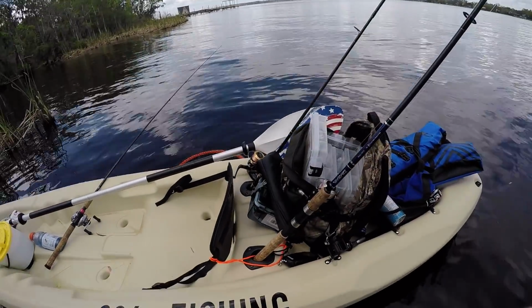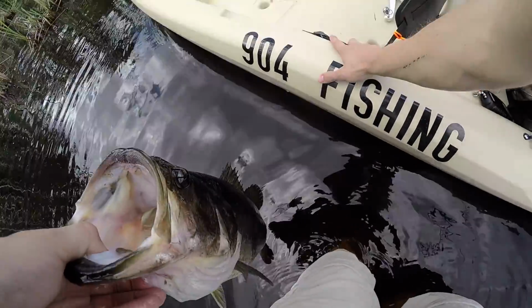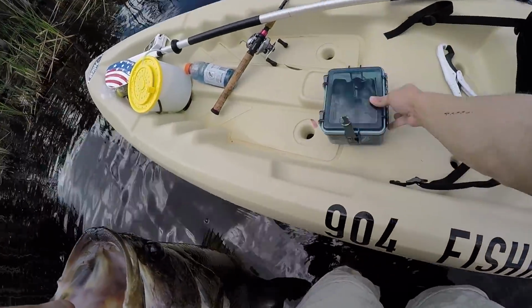We're gonna get some underwater footage of this guy swimming away because I can do that now. Underwater footage. I'm gonna hold him there so he's ready to go.